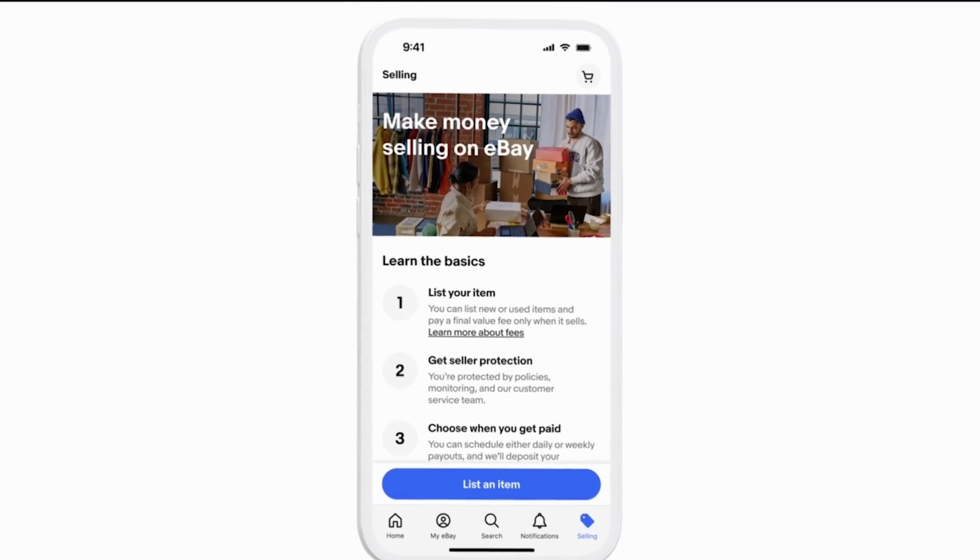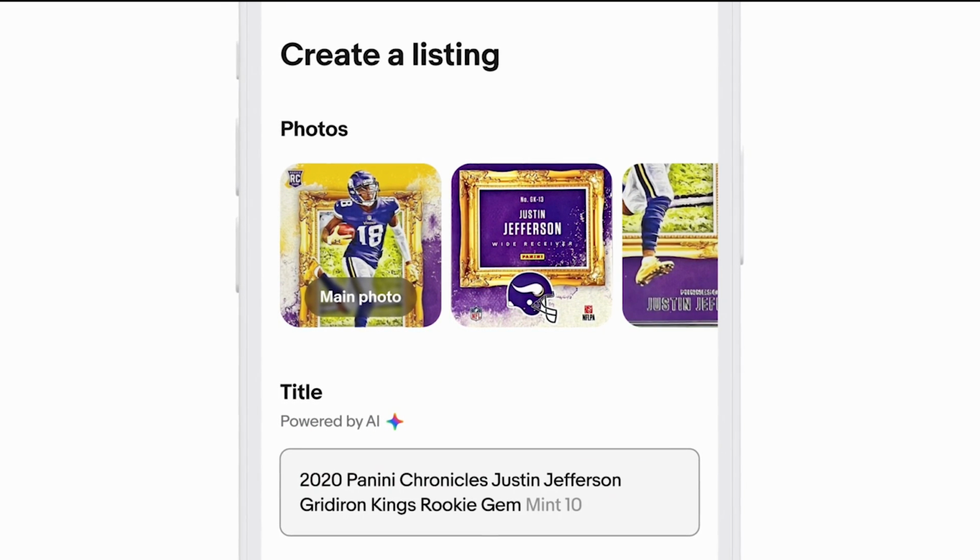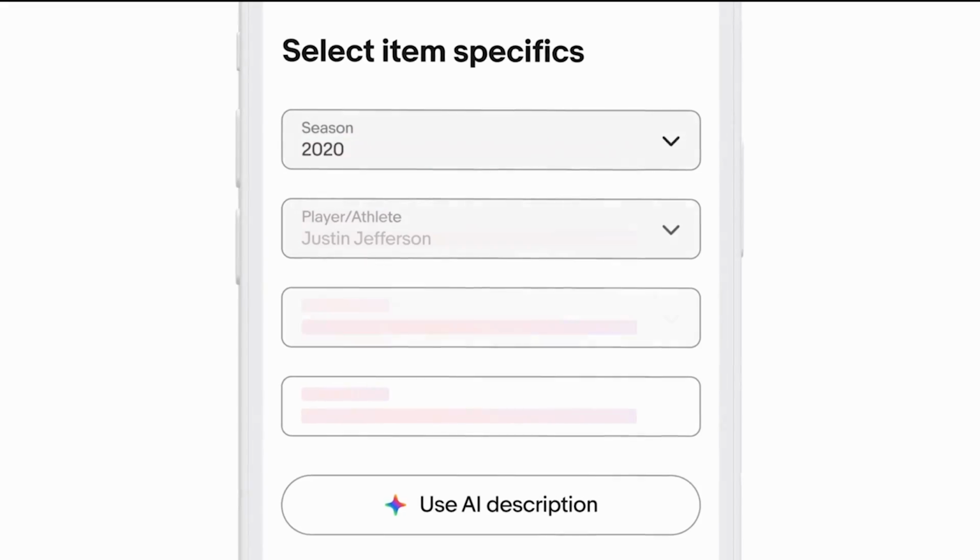If you're surprised by this new feature, eBay actually started rolling out AI tools last year designed to streamline the listing process. Those tools include an AI-driven listing generator called Magical Listing and a social media post creator.